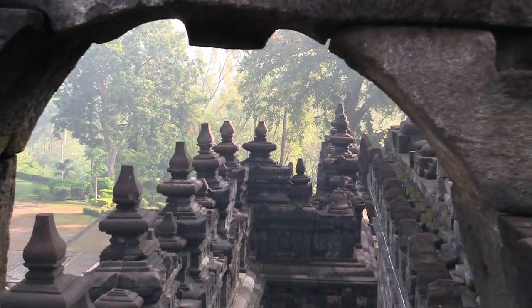Now, Borobudur was constructed between 750 and 850 AD. Probably one of the most amazing things about this structure is that it used over 2 million volcanic rocks, and none of them have any cement. They're just tightly fitted together to form this incredible structure.